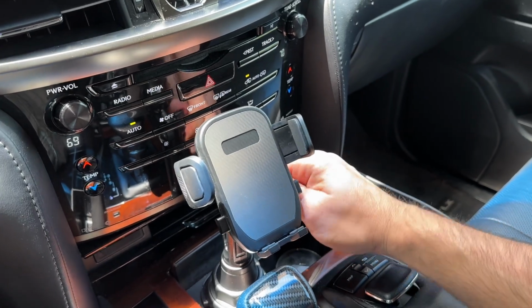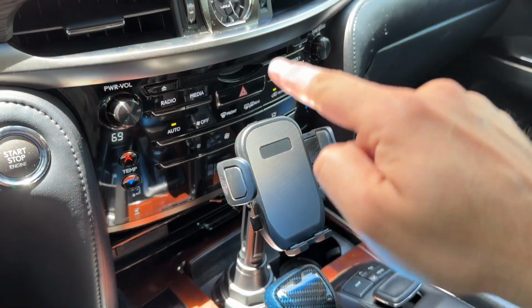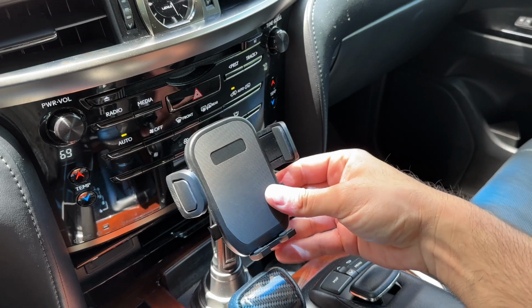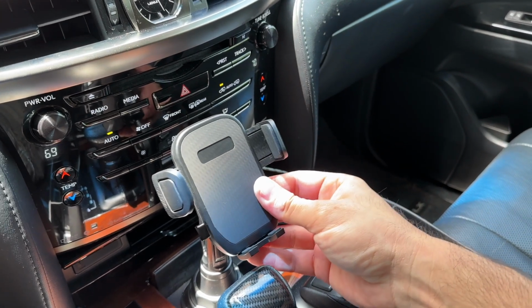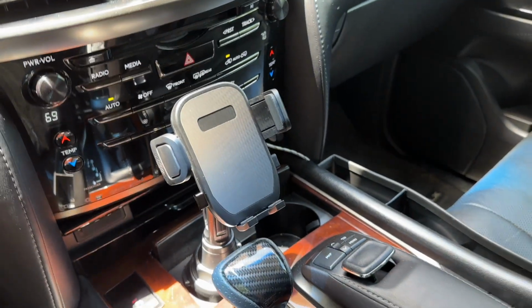And that way, it's as low as possible with as little as possible length away from the mount, so that I have the smallest amount of vibration possible. I'm grabbing it with my hand and I'm moving it, so you can see it's moving a little bit, but just normal driving, it seems to be pretty stable.